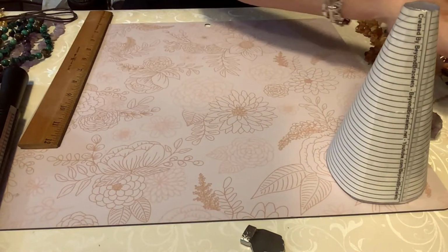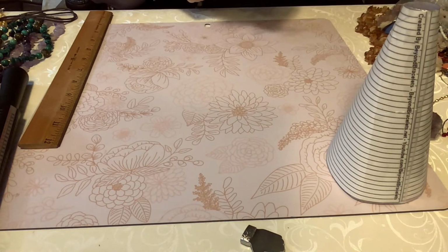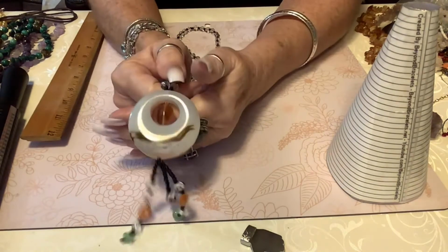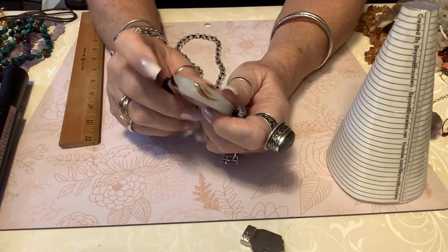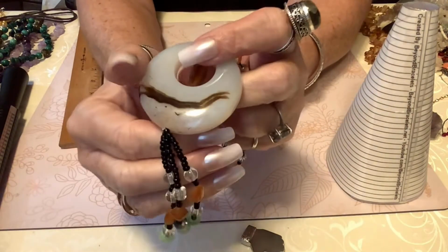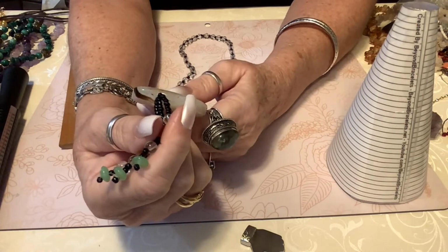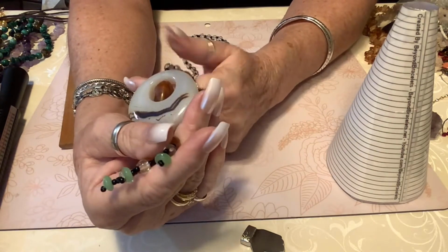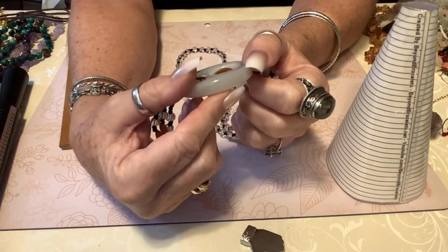Okay. And since we're doing that one, let's do this agate. I don't know what this would be, but it's like a landscape. This is beautiful. Look at the lines in there, if you can see them. It's just beautiful. It's not a lace agate. I don't know what that would be, but it is a beautiful design on this in the brown, whatever matrix it had in it.